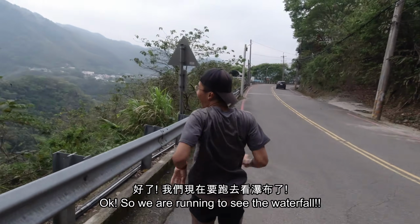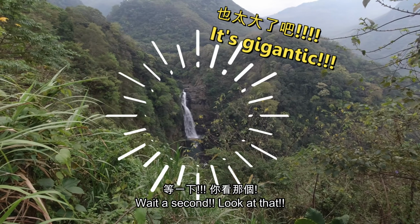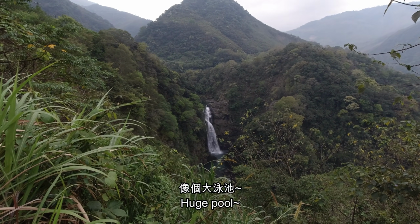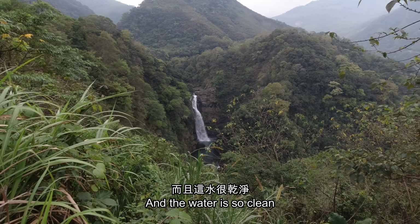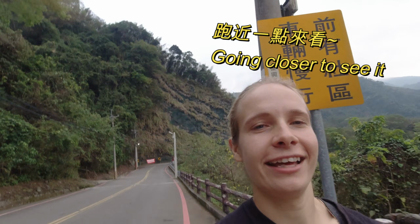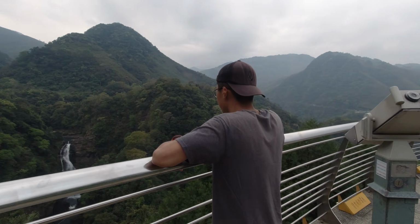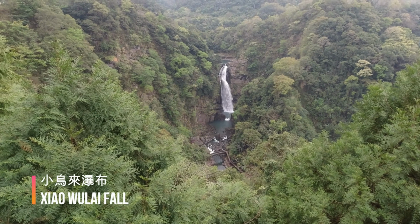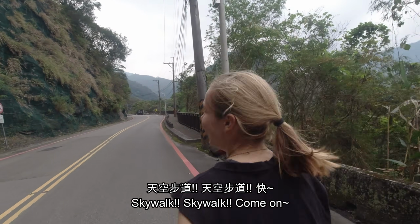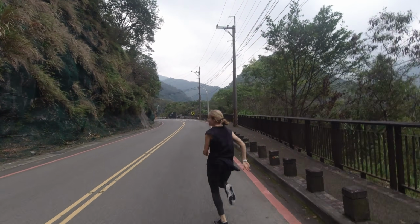Okay, so we're running to see the waterfall. Wait a second. Look at that. Oh my God, it's so huge. Look at the water there. It's super tall. Huge pool. Oh my God. And the water is so clean. It's a marathon time. It's not a skywalk yet, but wow. So next up, skywalk. Come on, we need to finish. Skywalk. Come on. It closes at 5. Now it's 4:20. Let's go!